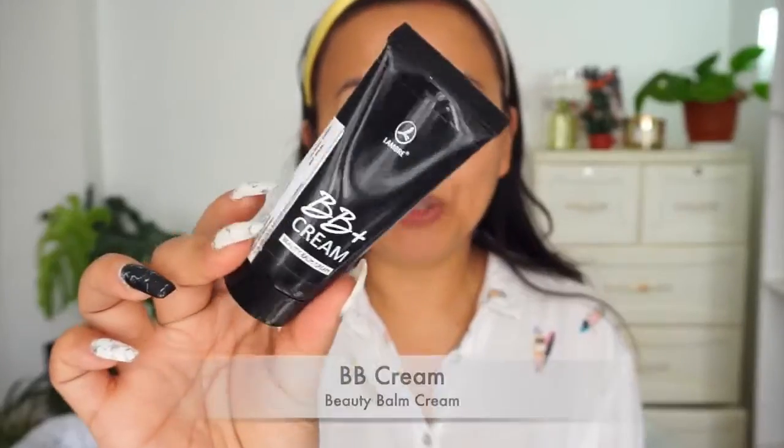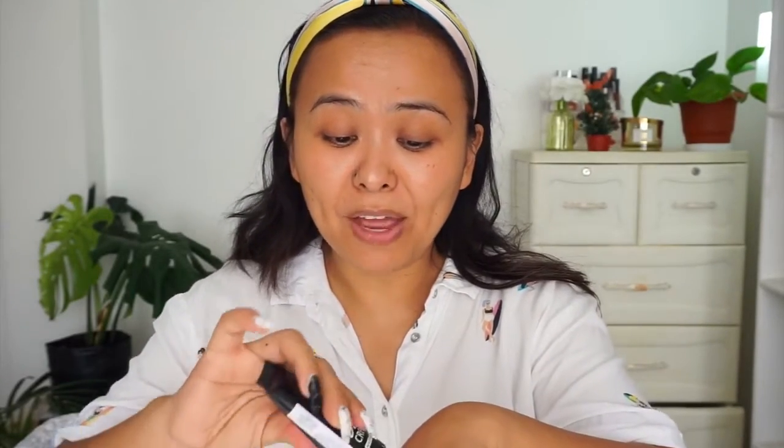Now after that, I like to go in with my Beauty Balm cream. And as all of you know, beauty balms are very natural looking base products, and they're also great for the skin. So they are not just a makeup product, they also have amazing ingredients. Now I'm going to be using the shade number 2.